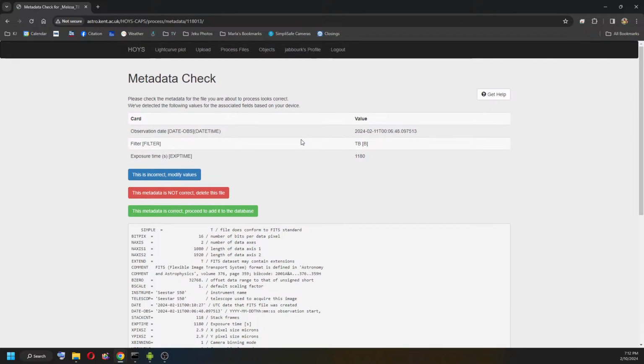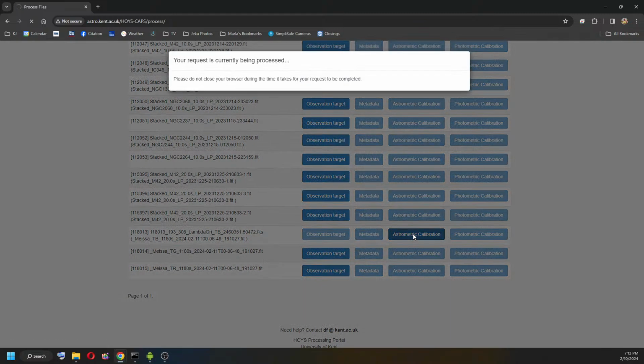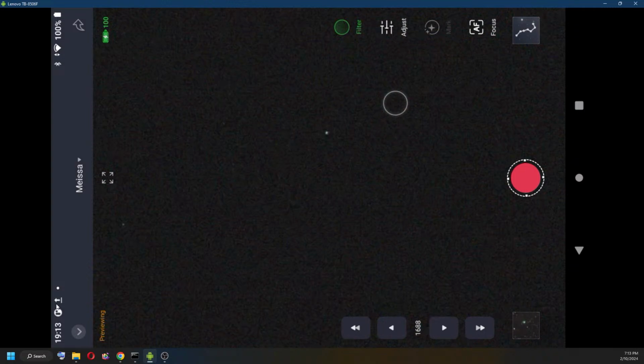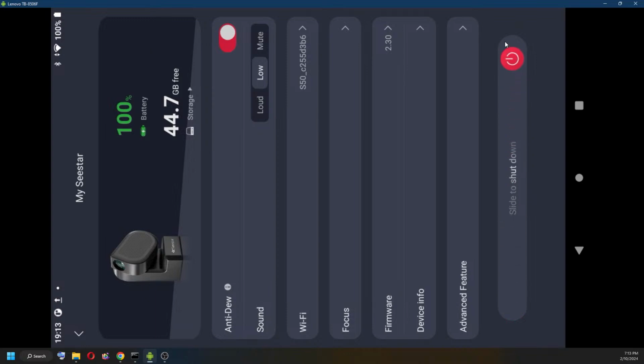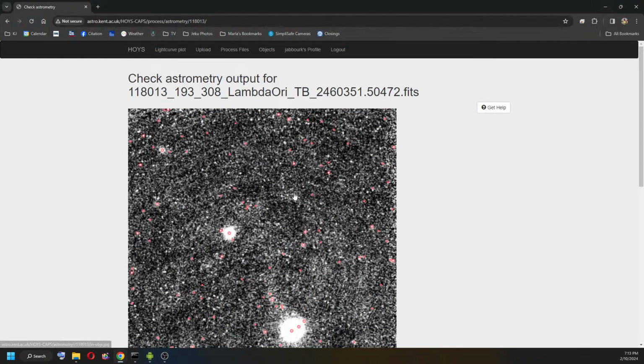And it's giving us the observation date, what filter, exposure time. Data is correct, process, and we go to astrometric calibration. While it's doing that, I'm going to close the telescope. And that's what it did.